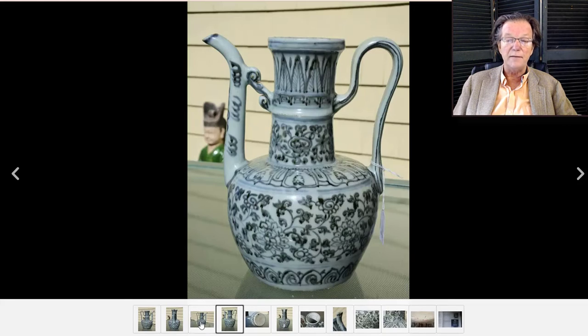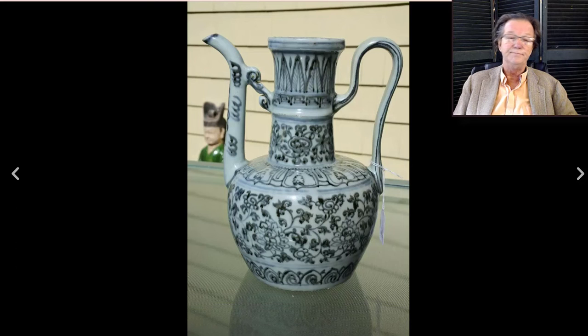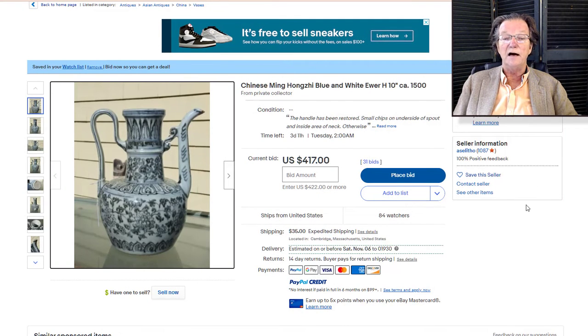These ewers are based on Islamic metal forms from the Middle East, and they were brought to China a bit earlier, and they began making porcelains in those shapes, and continued right into the 1400s when this was made. So if you want to own a legit old piece, this is a pretty good one. This isn't bad at all. It's missing its cover, but who cares? It's a pretty pot. And it's up to $417. It closes on Tuesday. It'll be in the newsletter this week.